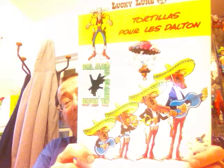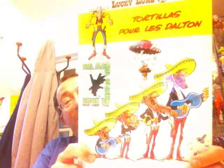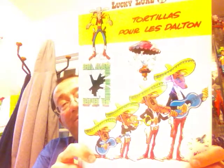And Lucky Luke, of course, goes over the border at the protest of the Mexican embassy, claiming that they're sick and tired of their own bad guys, they don't need to import foreign ones. In order to avoid any war between Mexico and the US, Lucky Luke goes over the border to apprehend the Daltons and bring them back.